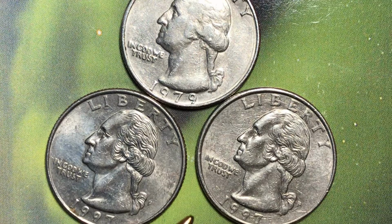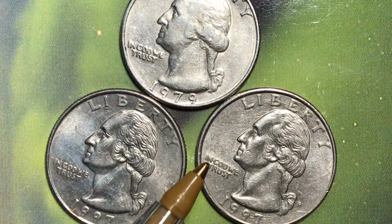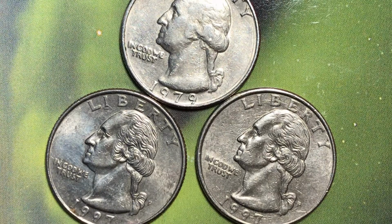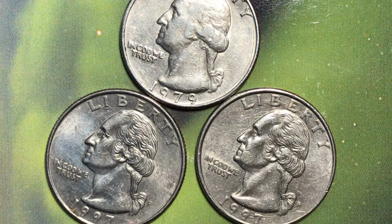In God, the I and the N on this one are a bit just too close together. But this one is okay. I think they were minted at the same time. I have no idea, but I'm just guessing.